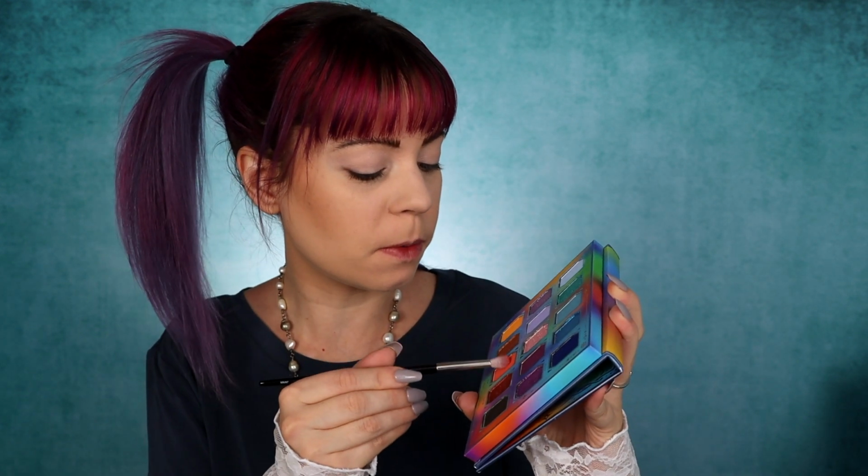I'm gonna start with a shade here called Solar, and I want this to be a very contrasting look between the warm tones and the cool tones. I'll show you how to do that when I get to that point, but let's start off with the warm tones first. I'm gonna take Solar and put that into my crease. I'm gonna make this a very, very round shape because I want to do a big blue wing, and I want the wing to extend past the outer edge of this eyeshadow. So I'm just gonna put this shadow down first, and then we'll blend it out with the yellow shade.